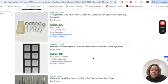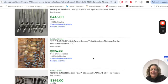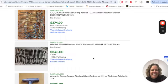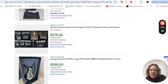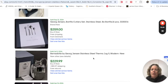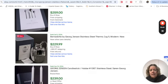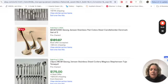So I just need to find some more mainstream pieces by Georg Jensen, and then maybe I would do better. Anyway, you're going to find all sorts of hollowware and things like that. Hollowware versus flatware: hollowware is the things on the table like pitchers and platters, and then flatware is the silverware, forks, knives, spoons, things like that.